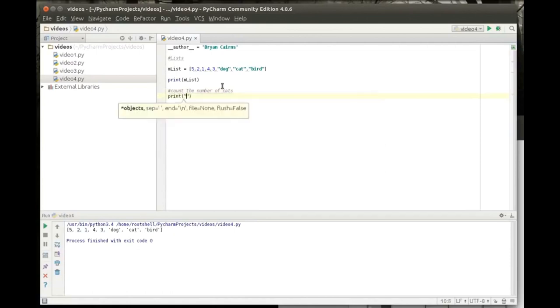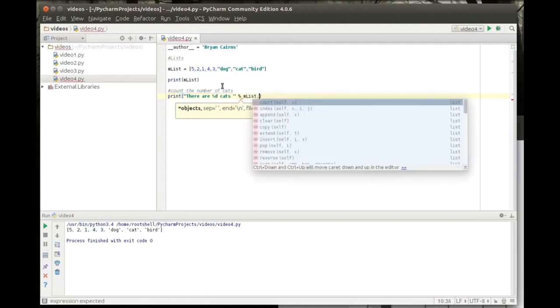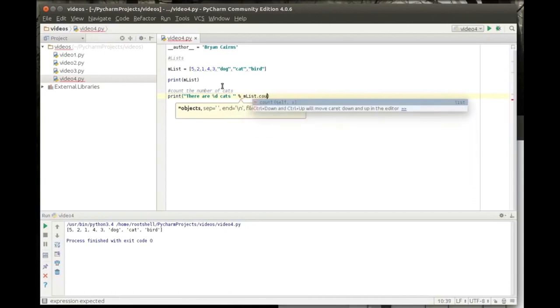Print, and we're going to say there are %d cats. And I've had a very long day, but a very rich and rewarding day. So I may make a few mistakes.